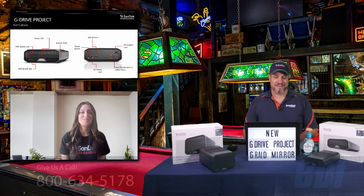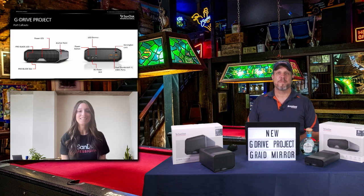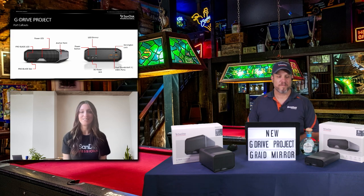Correct, yes. And so for this specific product, the Thunderbolt model, you're going to get the orange indicators. So again, like Jim mentioned, it'll be on the back of the drive itself. Yep. But also the cable has the orange indicator as well. So that should be easy to distinguish between our standard G Drive model, which is the USB-C, and that cable and the indicator on the product is blue.